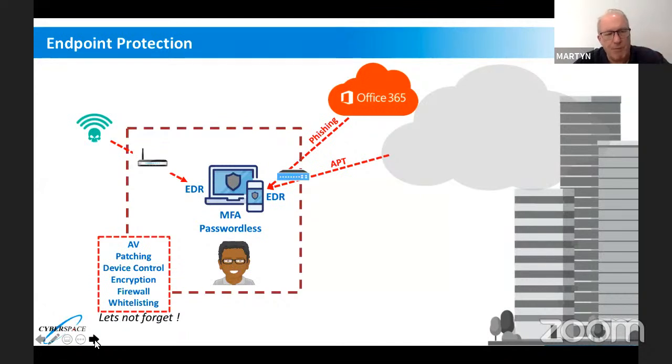Plus, at the same time, back to basics. You still have to consider antivirus, device control, encryption, etc. So really, it's 2 ends. One is my users accessing my applications. The other one is my users outside the office. How does somebody get into his machine via the back door, if you like? So that's really how we're seeing the user.